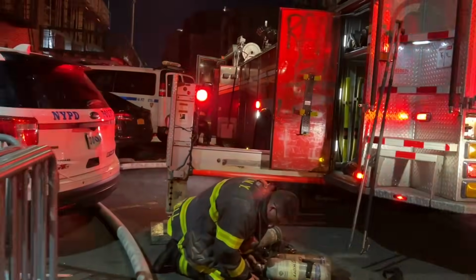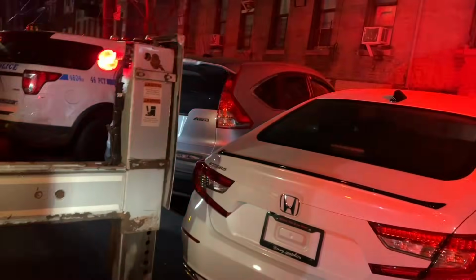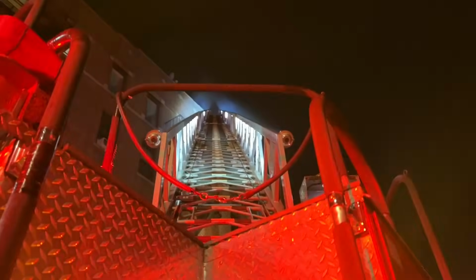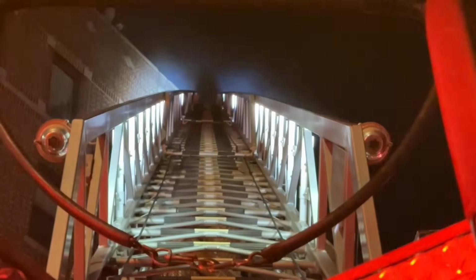All right. The fast truck is taking up. Most of the other units are going to take up. This is a little tight on this side. I like shots like this. You go right up the ladder and look at the smoke. Right into the fire apartment. Or on top of it at least.